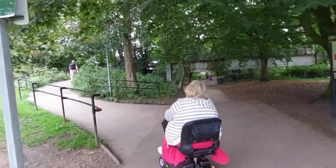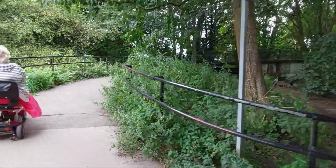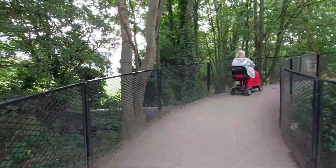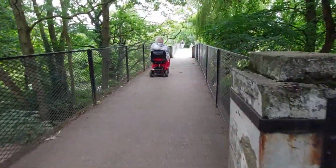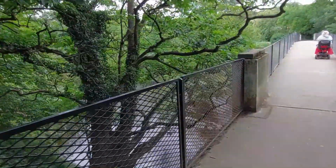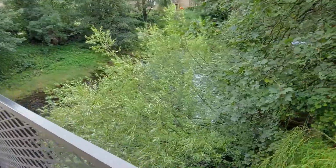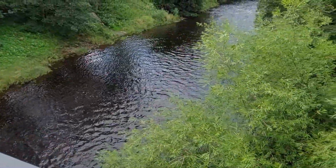Well, we did find another crossing point further down, and this enabled us to get to the other side of the river and then make our way back to our starting point. Very handy, this. And there's the pathway we've just traversed upon. Here's a view of the River Wharfe from the bridge.